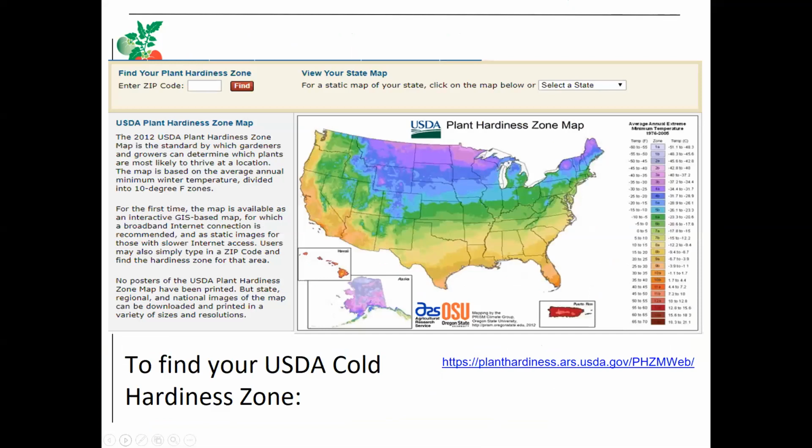So therefore, whenever we talk about what plants I can grow in that amount of time, we're going to share different charts with you that tell you exactly how many days it takes for plants to produce. So I'll share those here in a minute.